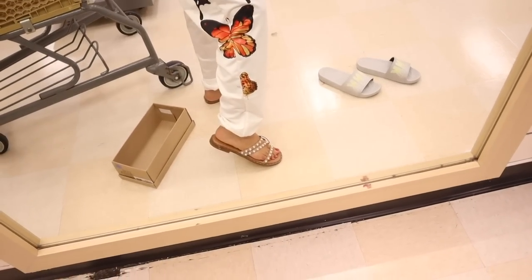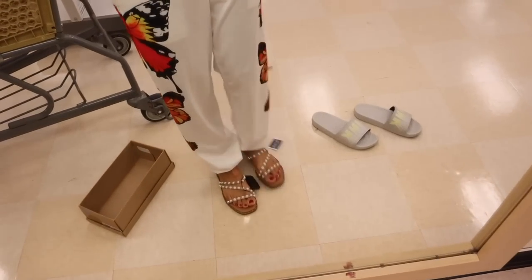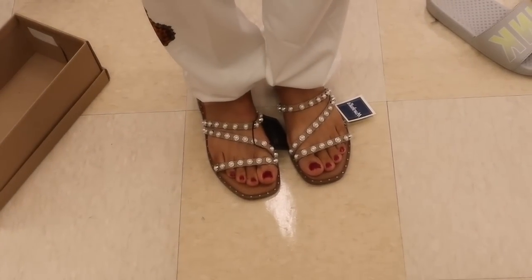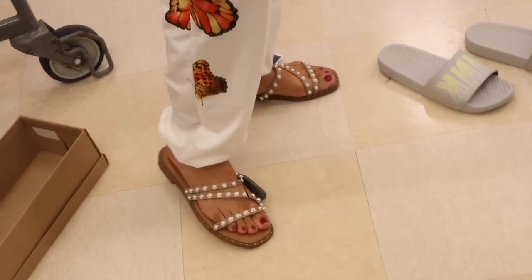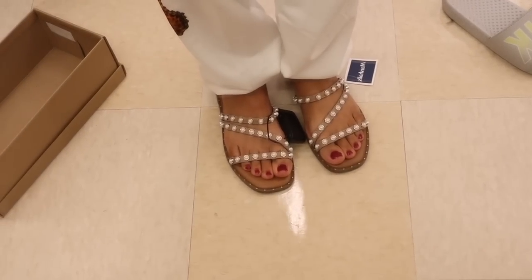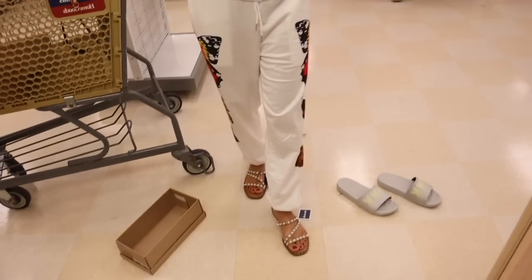And here are these sandals. So honestly, I feel like they're pretty uncomfortable around the toes, like it's squeezing my toes, so you probably have to size up a half a size. But then again, if you do that, your feet might be too short, if that makes sense. So I'm probably going to put these back, but do you guys like these? Definitely let me know.